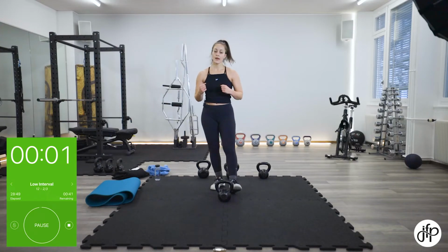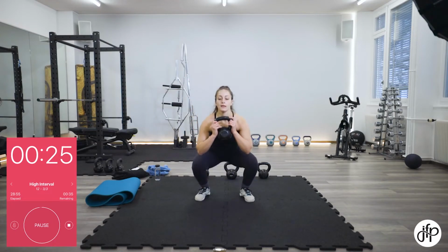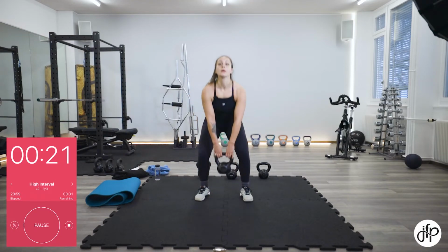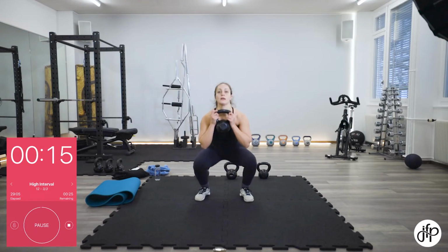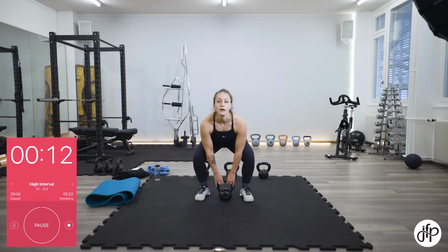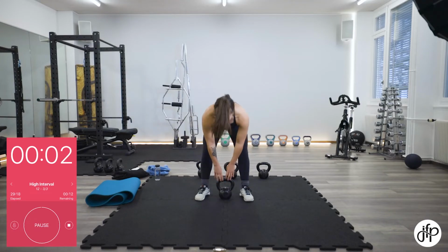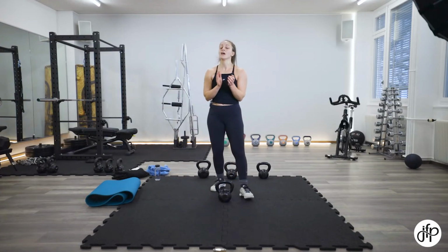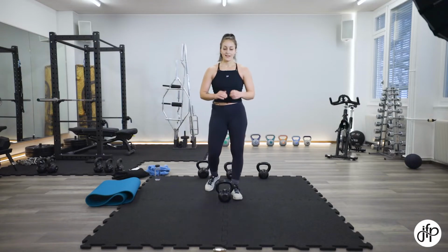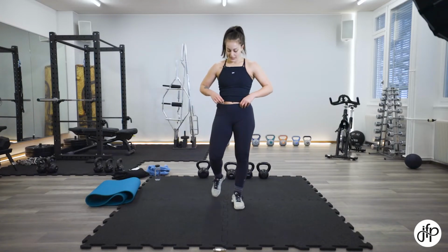We do a little cool down, stretching. Come on. And down. And down. And squat. Clean. And squat. Clean. And squat. One more. Clean and squat. Woo! Very good. We are done. Woo! It was a good one.